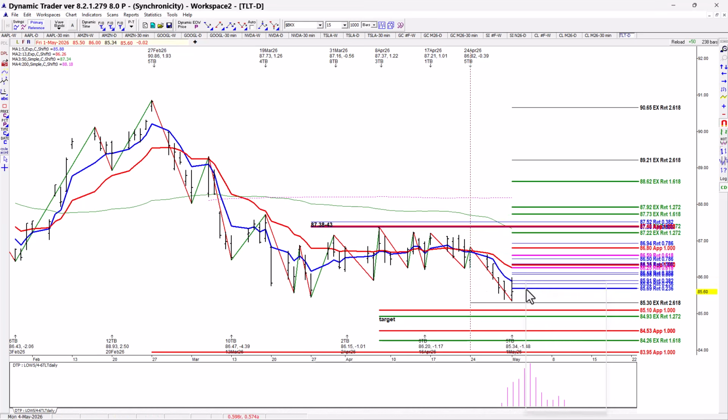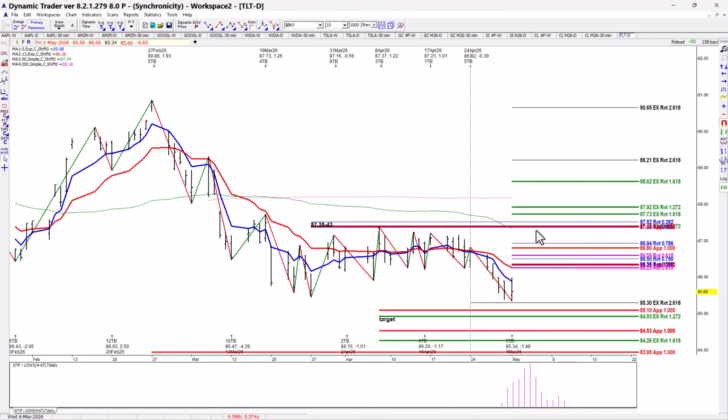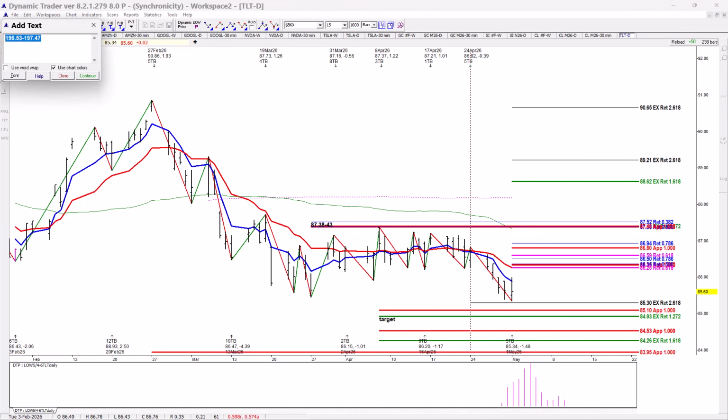That would be the smaller swing. Like the first area that would stand out for that would be 86.25 to 86.35. Okay, 86.25 to 86.35. All right.